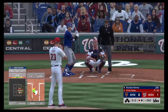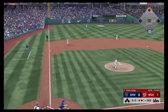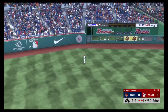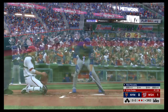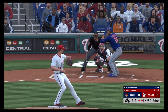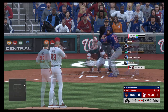Next up from New York, Brandon Nimmo, as he'll get his first opportunity in this one. Skied in the air to straightaway left. Soto is going to get there as he backs up to put it away, and there are 2 gone now. Now to the plate, the pitcher, Rick Porcello. This guy's still looking at a 0 in the hit column. Way inside with that one, a pretty easy take there.